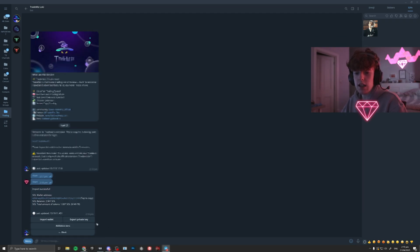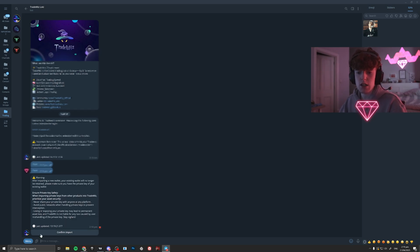And then just like that, it's got my imported wallet. It's got my tokens. It's got my SOL balance, etc. And now my wallet is basically imported in. I can always export it and stuff like that.